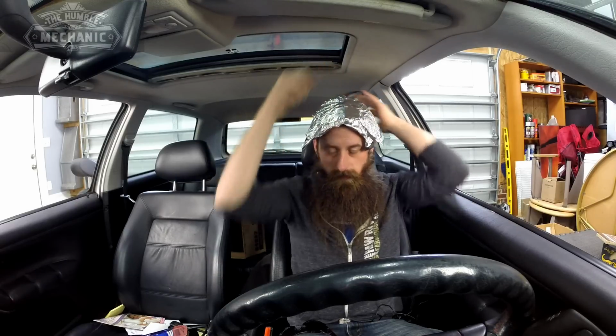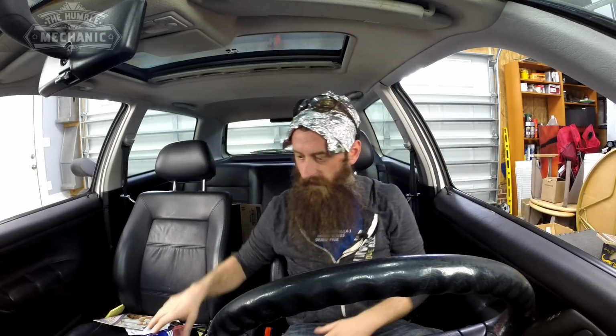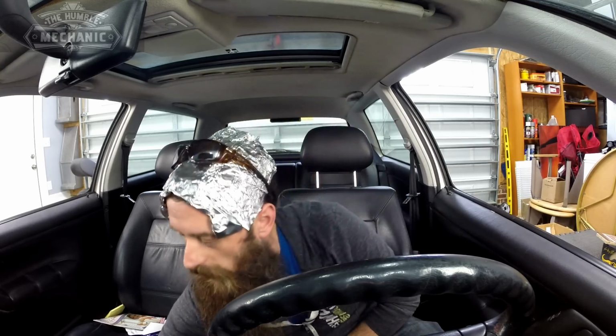Sometimes I don't do such a good job of it, but luckily because I have my sunglasses, I don't really need the whole thing to cover it. Most of my brainwaves come out directly of the top, so this ought to do it. Hopefully the sunglasses don't amplify it, but it holds it on there really nice.